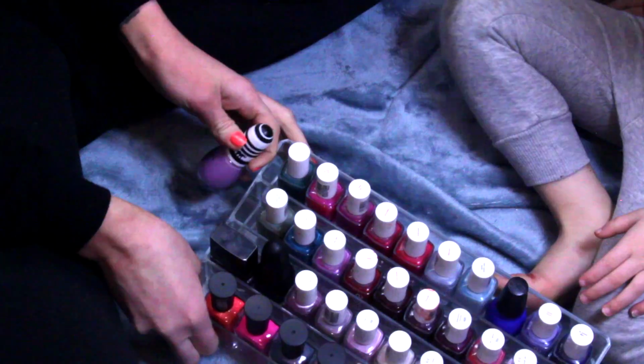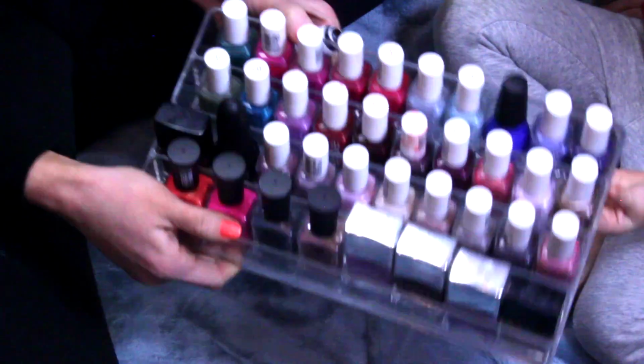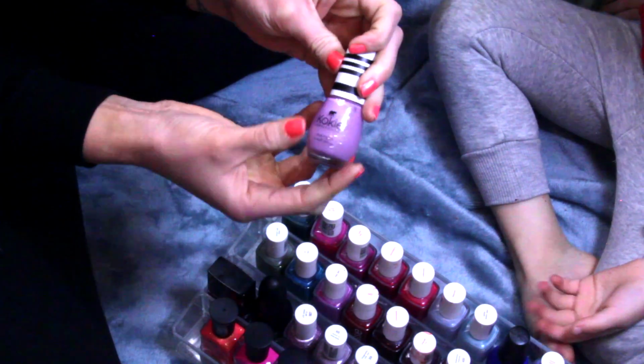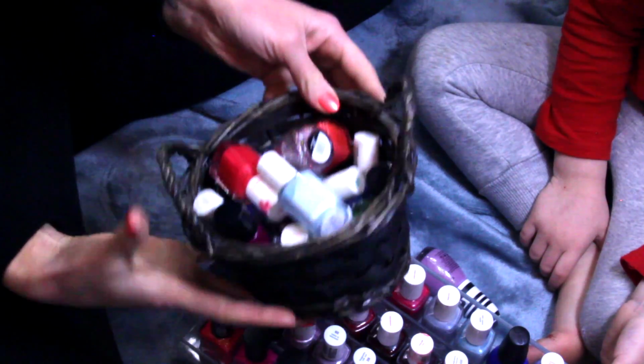And then after that, everything fits into this acrylic organizer with the exception of Zoe's special polish. I forgot to mention the shade on this. This is in the shade Rockstar. Okay, so I'm getting rid of everything in this basket.